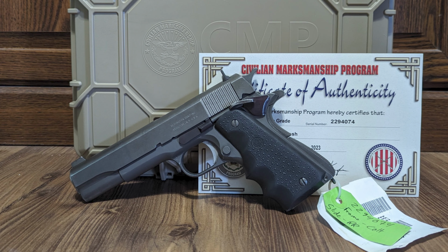It's still got the GI grip safety, the mainspring housing, and the hammer to it, but it's got some changes, right? And it's also mismatched. It is a Remington Rand slide from World War II era, and the frame is a Colt World War II era. Right at the end, the serial number dates the gun to April of 1945. So it's interesting. It's got very end of World War II history to it, but what's really interesting is what happens with the gun later on.